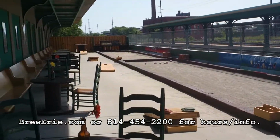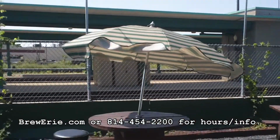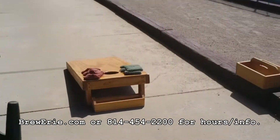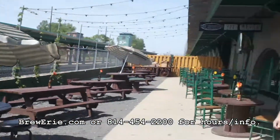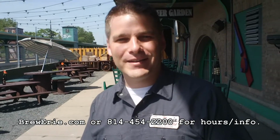You can see how they've preserved the way that this looked in years past, but there's also some modern fun stuff. There's the cornhole I was talking about earlier, there's the bocce courts, and to get more on all of this, let's just pan around, and there's this guy right here, the owner of the brewery at Union Station, Chris Sirianni. Hey Chris, how you doing, man?